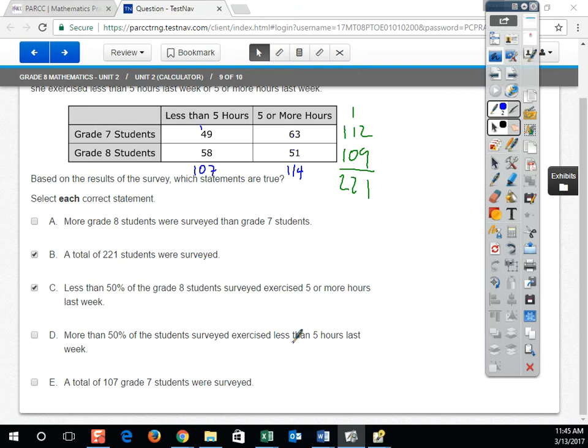E, a total of 107 7th grade students were surveyed. No. That was not correct. 107 is the number of students who exercised less than 5 hours. And there we have it.